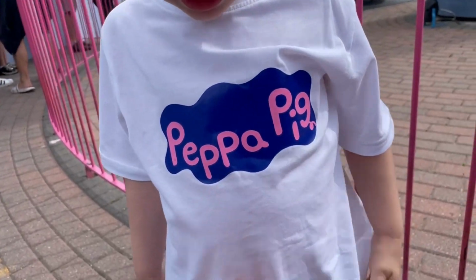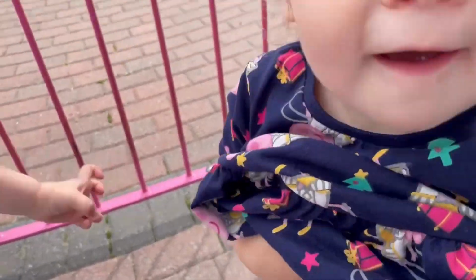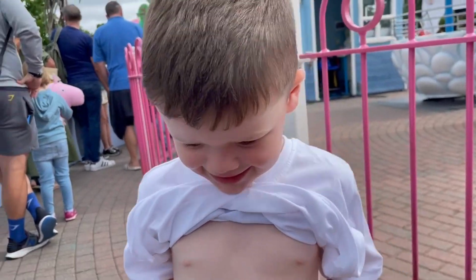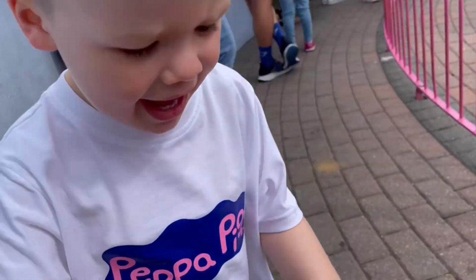She was going to find a, whatever it's called, SVG for Peppa and George and put that on, but we're just taking too much time, so we're just stuck with Peppa Pig.